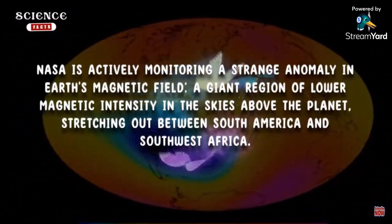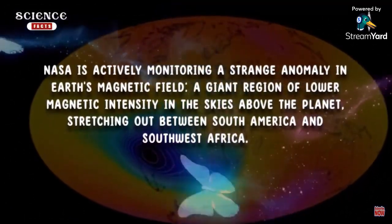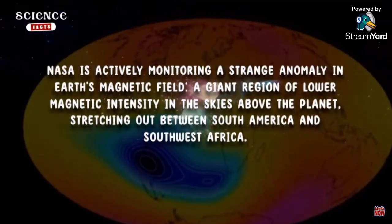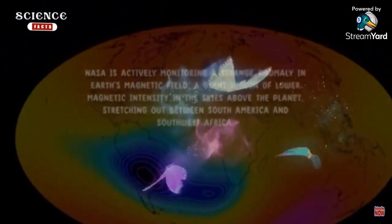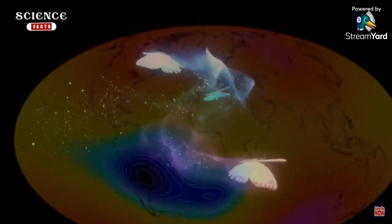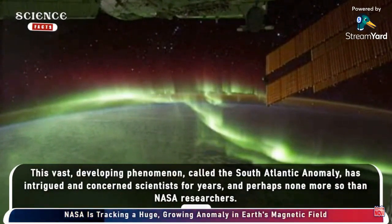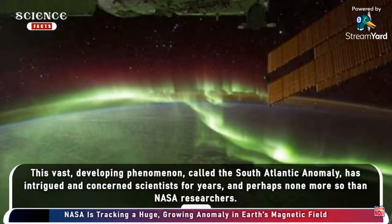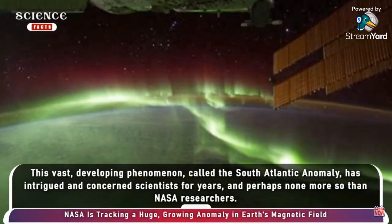NASA is tracking UFO anomaly in Earth's magnetic field. So here it is here. NASA is actively monitoring a strange anomaly in Earth's magnetic field, a giant region of lower magnetic intensity in the skies above the planet, stretching out between South America and Southwest Africa. This vast local phenomenon called the South Atlantic anomaly has intrigued and concerned scientists for years, and perhaps none more so than NASA researchers.